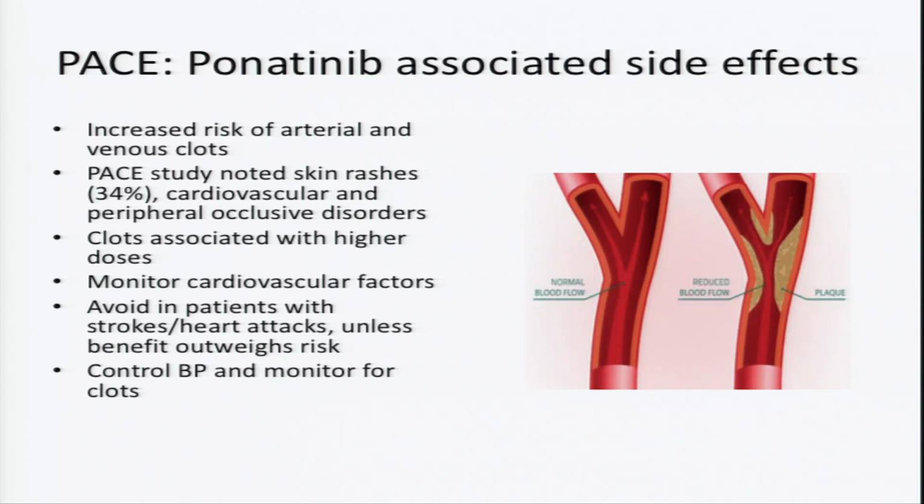Ponatinib can be problematic if you've had a history of strokes and heart attacks in the past, because if you've had these risk factors and the doctor does this Q risk score that the cardiology doctors always talk about, but a lot of my other colleagues have never heard about, so the other haematologists in my department don't recognise what this Q risk score is, but when I speak to my cardiology colleagues, they immediately understand what you're talking about. And it's really important, as I say, to control your blood pressure and monitor for any blood clots.